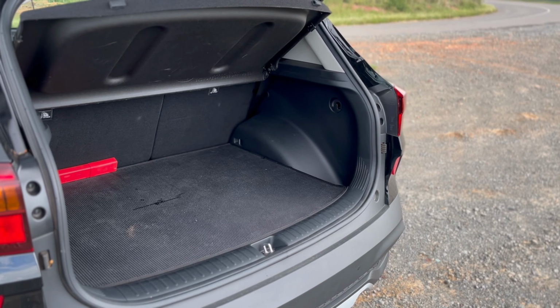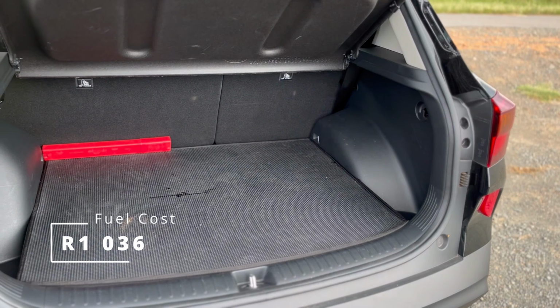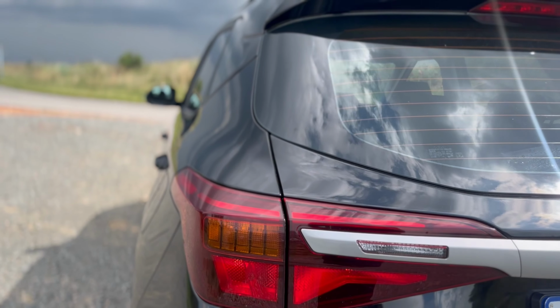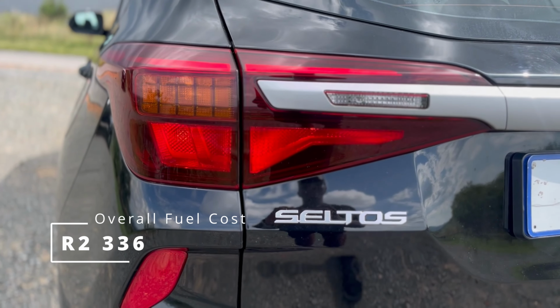So the fuel of this car uses a 50-liter tank. At the current fuel price, a full tank of this vehicle costs 1,036 rand. So we've used 1,300 on top of that 1,036 rand. So our overall fuel for the 1,600 Ks has been 2.3. So if you're someone that's gonna do 1,600 Ks in a month, which I doubt you really do. We were doing it because it's December, but normally you do like around 1,000 Ks, and that will be kind of enough for one tank. But let's just do it the way we did it.